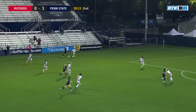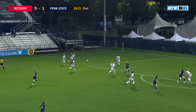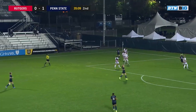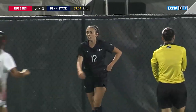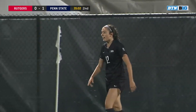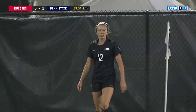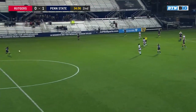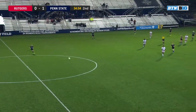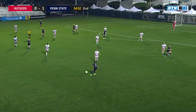Good run down the left side. Linehan. Peyton Linehan, a freshman from Douglas, Mass. Played with the FC Stars. Jean.